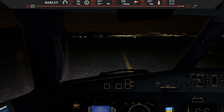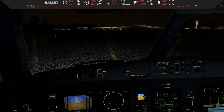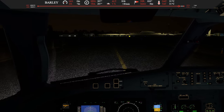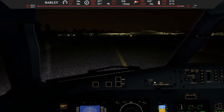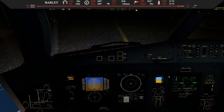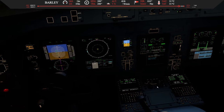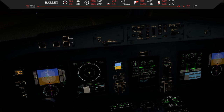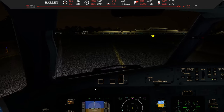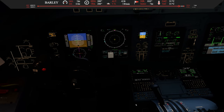Check. Gust lock. On. Landing and strobe lights. Off. Start engine timer. Check. Radar. Such a hard button to hit. Off. Transponder. Not much easier.